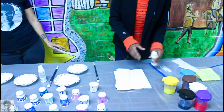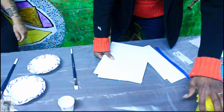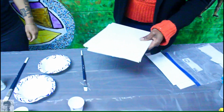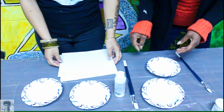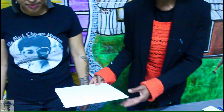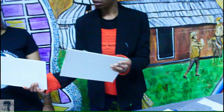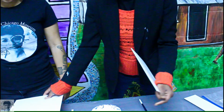I'm ready. Okay, so first thing you're gonna need, you can put your paint to the side, and Miss Lawson is gonna actually be the person creating this for us. So you wanna take your 2 pieces of board. One may be a little bit smaller than the other. You're gonna take the smaller one with the lighter side facing down with the words facing up.